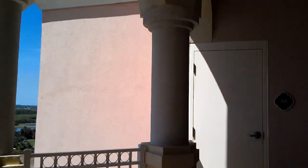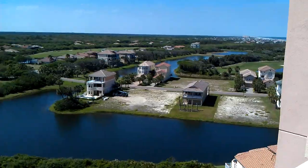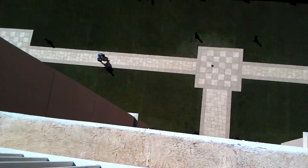That door goes right into room 152. 8 hours locked. Restricted floor. There's a nice view. Here's where I just walked.